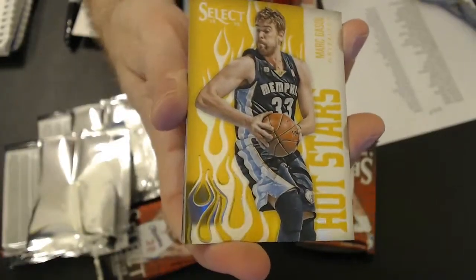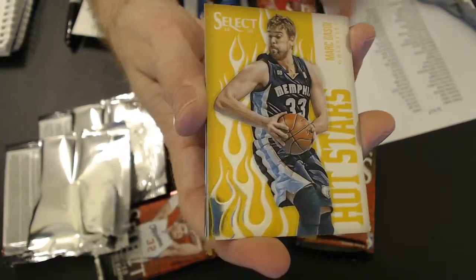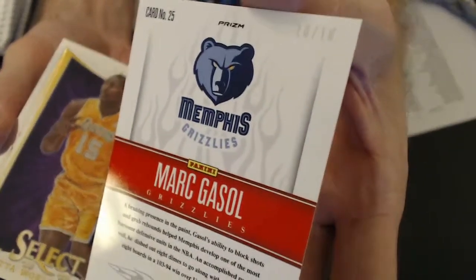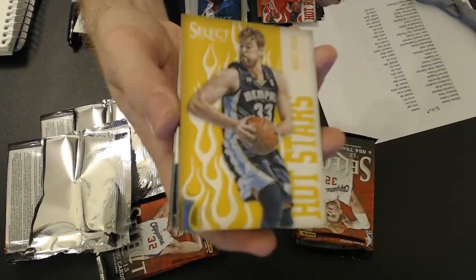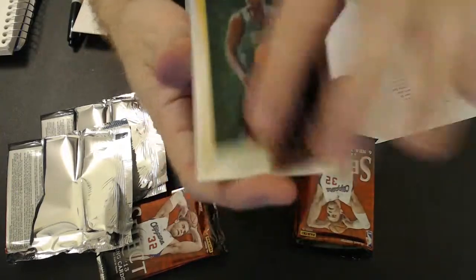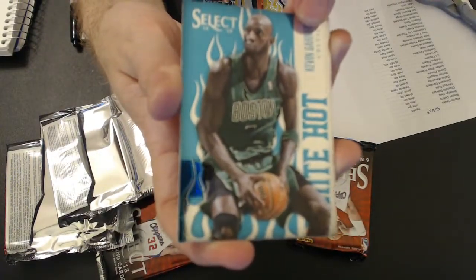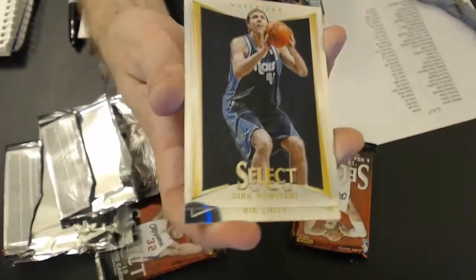We got Marc Gasol. Hot Stars. Oh, the gold. I haven't seen one of these. This could be numbered. This is going to Chris, K-I-N. Is this a numbered one? It is. There it is. 10 of 10. Nice. First gold we've seen. Got the Gasol gold. I know Yune wants that one. Yune is a big Marc Gasol collector. The 10 of 10 there. Wow. We got a Kevin Garnett white hot. And that'll go to Corey G-A-R, no numbering. Base.